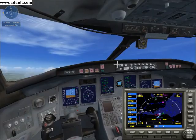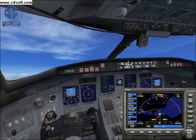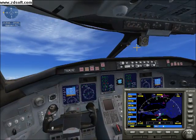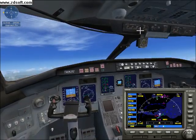Let's run through the after takeoff checklist. Landing gear, up. We'll stay low on this short flight, so don't exceed 250 knots and keep the landing lights on. This is standard practice below 10,000 feet.